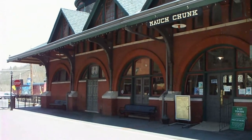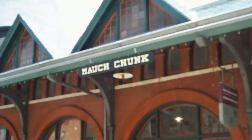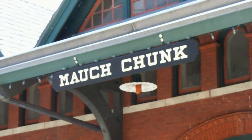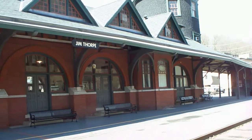Back at Simthorpe Station, with the old town name still up there. And up there, the current name of the town.